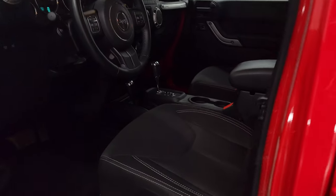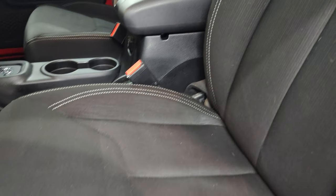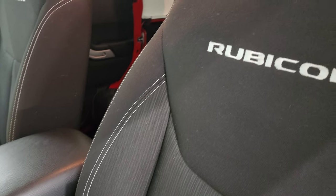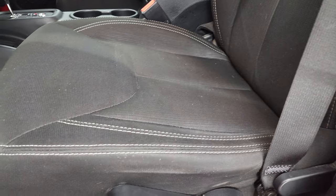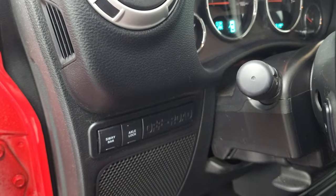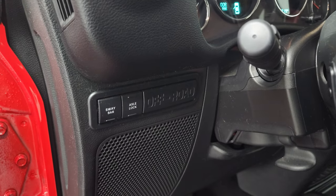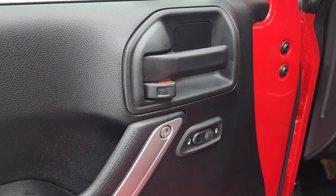Inside the Rubicon package, this one gives you the black cloth interior. There are no rips, there are no tears on the seats. You get the Rubicon stitched into the backrest. And those seats are in very nice condition. Driver's seat height adjuster, factory floor mats. Has the sway bar disconnect and the axle lock. That's really what makes a Rubicon, are those two buttons there and those off-road capabilities.